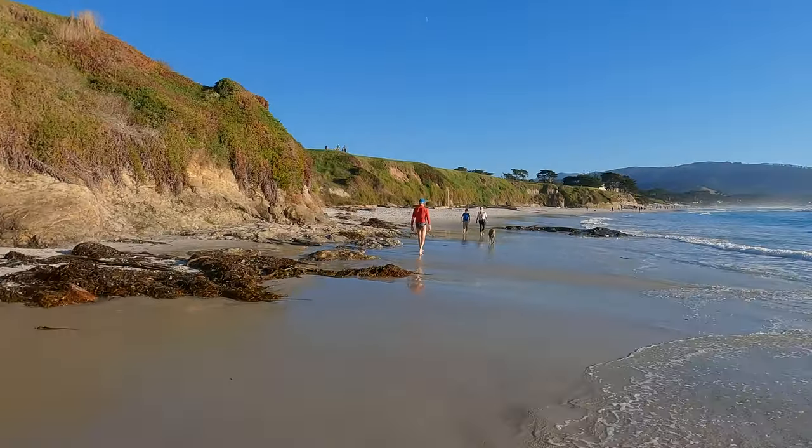So far, it's like a nice wooded drive. And this whole area here near Pacific Grove in Monterey County, it's pretty posh. It's kind of like an upscale place, with these nice habitats that they have.